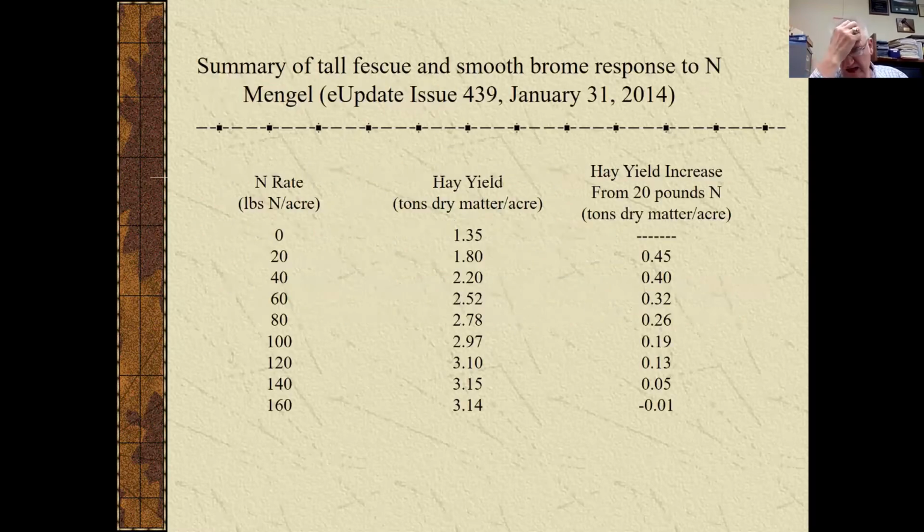Here's a long-term study that's been done across a lot of site locations. The response of tall fescue and smooth brome has been pretty similar. As you look at this data, without any nitrogen, the yields were about 1.35 tons per acre. If you put on about 80 pounds of nitrogen, averaged over a lot of years and sites, you basically double that production. Thereafter, you can get a little more response, but the incremental increase is quite small. So something in that 75 to 100 pounds is usually what we would recommend on these cool season grasses like smooth brome and tall fescue.